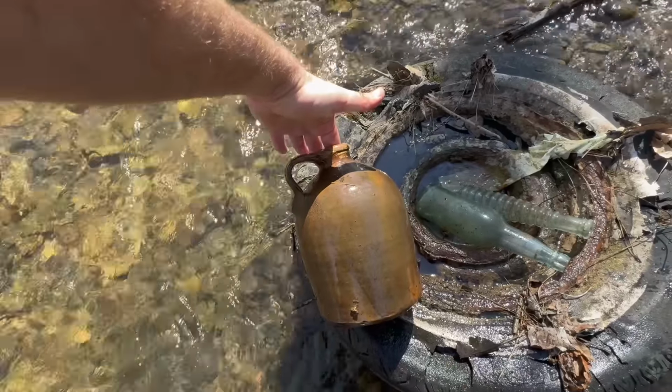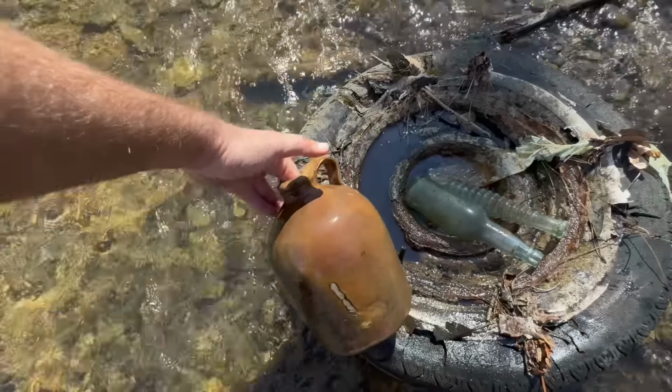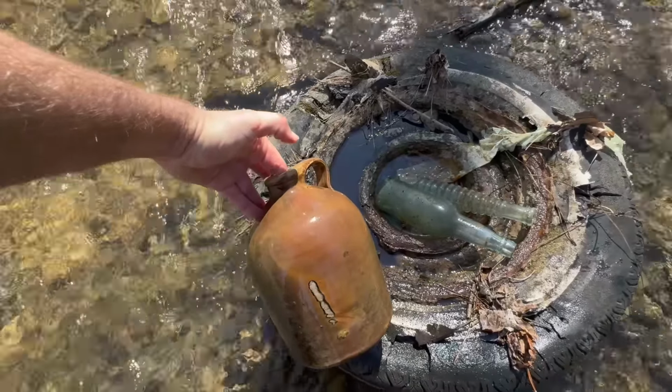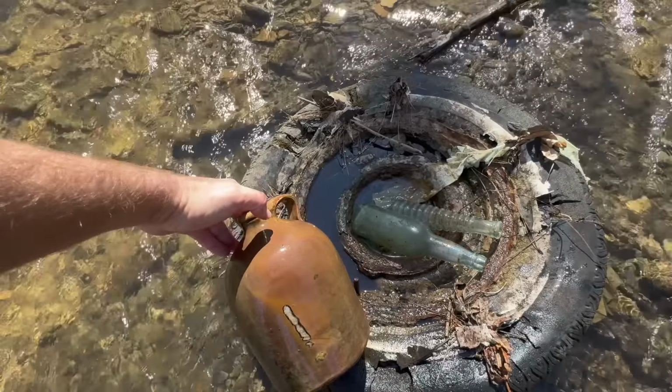Any day you find a jug in the creek is a good day. And today is a phenomenal one. The only thing that can make it better is a Hutch. But at this point, I don't even care. That is great, guys. That is super cool. Let's keep going. Maybe there's more.